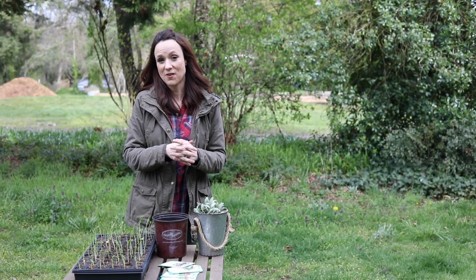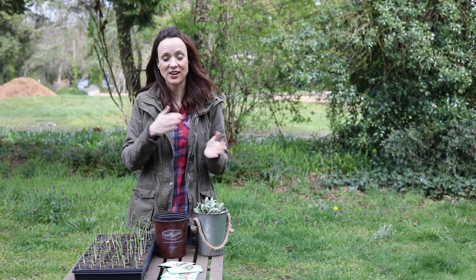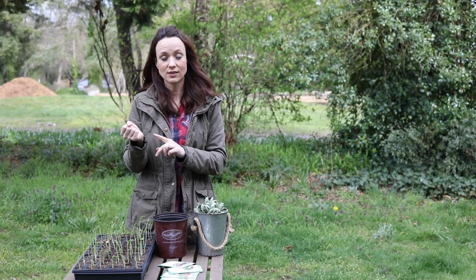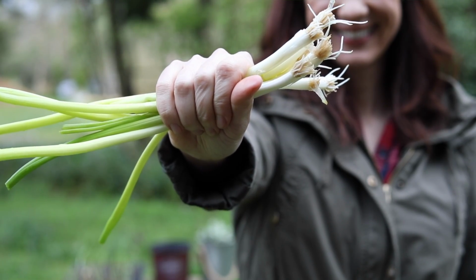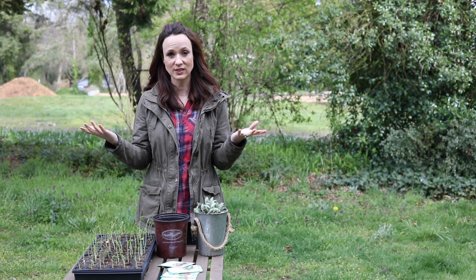Then here's some fun ones. Check the grocery store, okay? So I don't buy onion starts, I just buy a bunch of green onions, and they have the little roots on the end by the bulb, and so I just plant those in my garden and they just keep reproducing, and that's always how I get a bunch of green onions for less than $1.